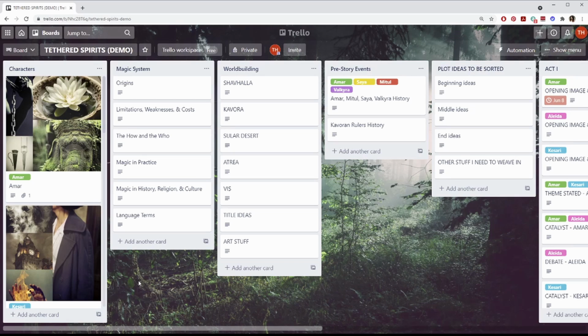to help me get organized with some of the characters you can see right here, or I have a whole list about the magic system and world building events that happen before the story really gets started, just to help me keep all of that in one place and organized. And then I have this kind of miscellaneous list right here for just different plot ideas that I have, but I'm not sure where they fit yet. All of these first columns are things that are not part of the actual outline, but I use them for planning, and I like to keep them in here just for easy reference so that I can pull them up really quickly.